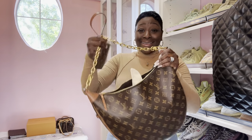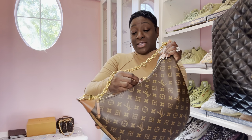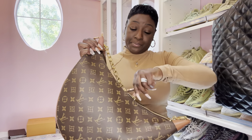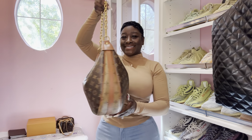But guys, the Loop GM is number 9. And again, this isn't in any specific order, okay? But here it is. I love for the zippers to meet in the middle. And look at that shape. Oh, I love it.